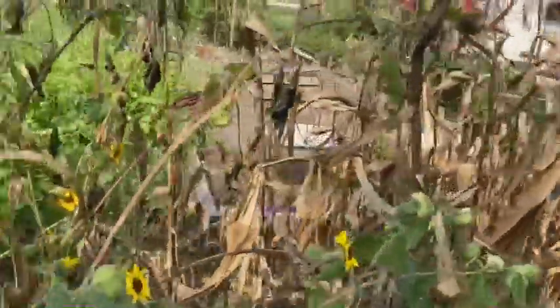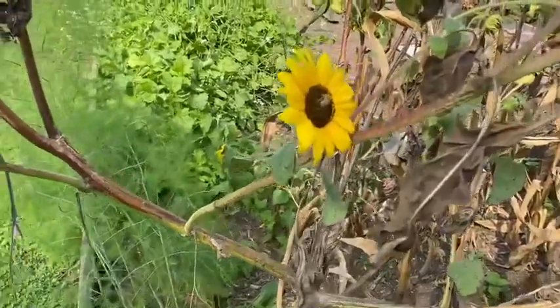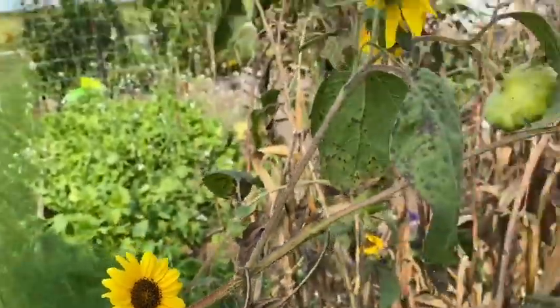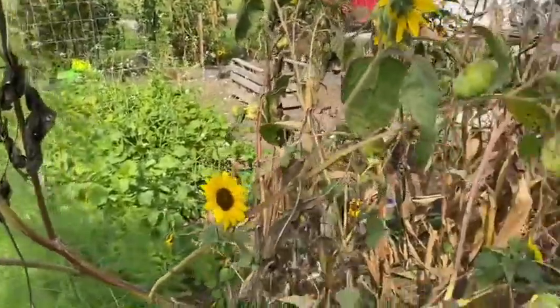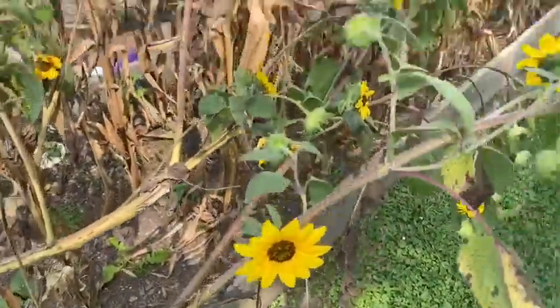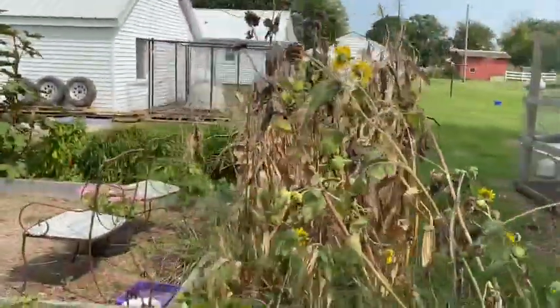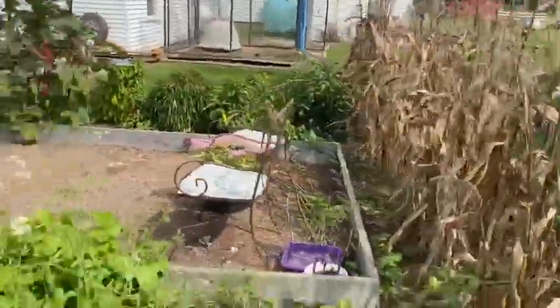This is coming down this evening because I'm gonna, oh look, a little pollinator. This is why I've left some of these dying sunflowers, because the pollinators are still enjoying them. But I'm gonna put up the corn this evening on the front porch for decorations.